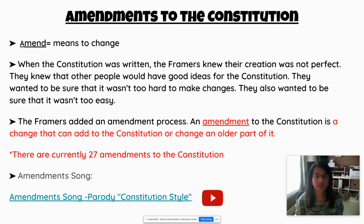All right. Amendments to the Constitution. So let's talk about what an amendment is. Amendment, or the word amend, means to change. When the Constitution was written, the framers knew that it wasn't perfect, kind of like a draft. If you think about writing, we do lots of drafts. Your first is never your best. They knew that other people would later have good ideas for the Constitution, and that's so smart and ingenious of them.